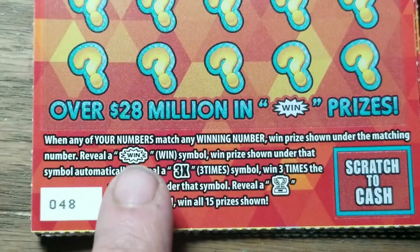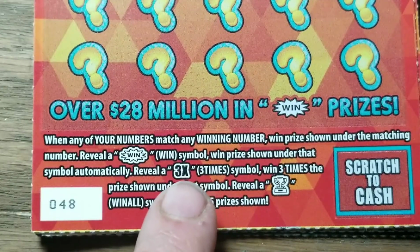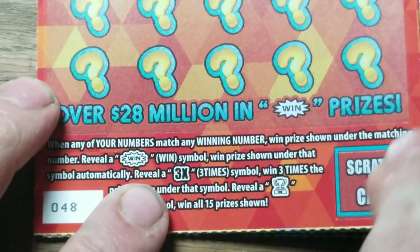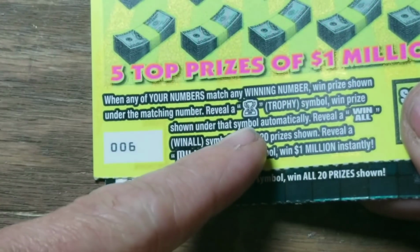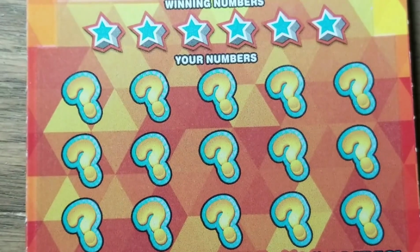We're looking for the win symbol to win the prize. Three times the prize. Trophy is the win-all symbol. The trophy symbol is also on this one. The trophy symbol wins the prize on the My First Million. I like the trophy symbol. I think I'm going to find it here today on one of them.